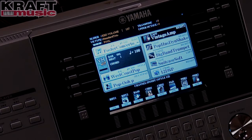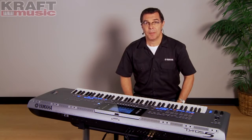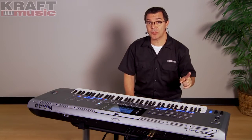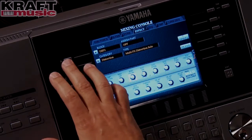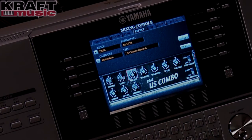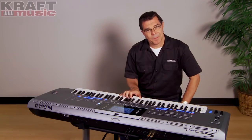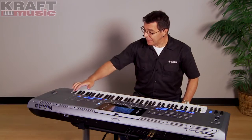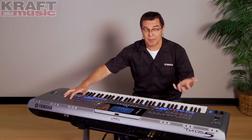Now I will switch on the DSP, and it sounds great. But it doesn't only sound great, it also looks great. Have a look at the screen now. Now I still have the same guitar sound, but if I switch on the DSP, the guitar really plays through this real US combo amplifier.